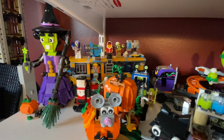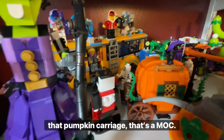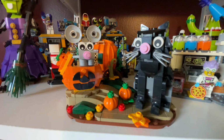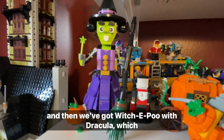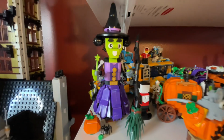The school bus in the back, that pumpkin carriage, that's a MOC. Got these guys. And then we've got Witchy Poo with Dracula, which was a MOC. Witchy Poo was a set.